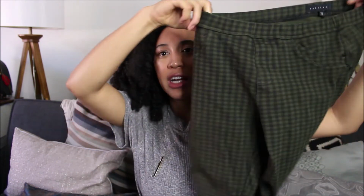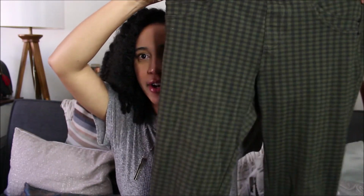So these are Sanctuary, and I got these from the local thrift store near my house. I don't think I've actually taken pictures in this, but look at this. They're checkered, they're bomb, they're stretchy. These are some of my most comfortable pants. I found myself wearing these to work time and time again, and just out to run errands time and time again. And I just feel like it gives your outfit more of an elevated look. It looks like you tried a little bit more just because this is such a sophisticated pattern.